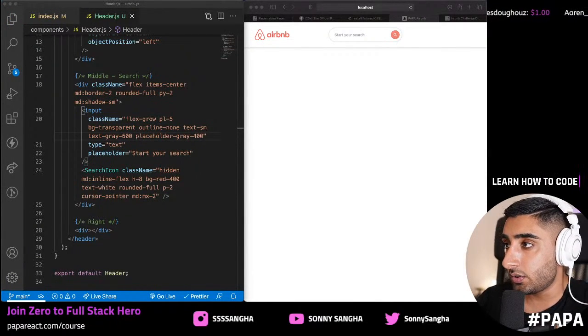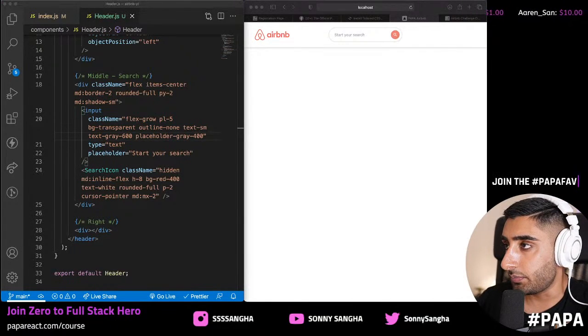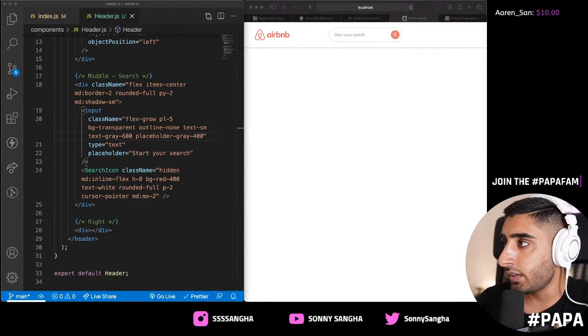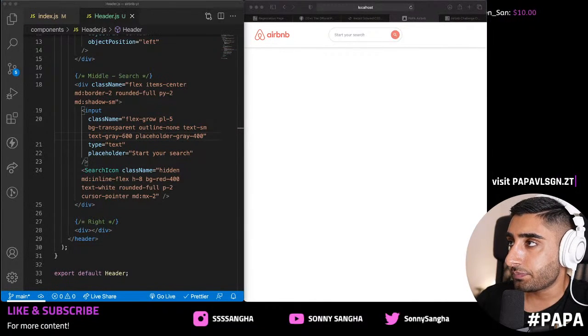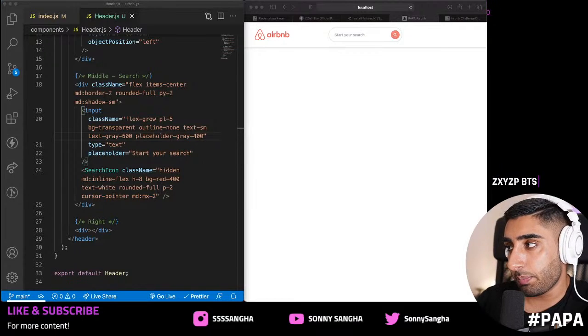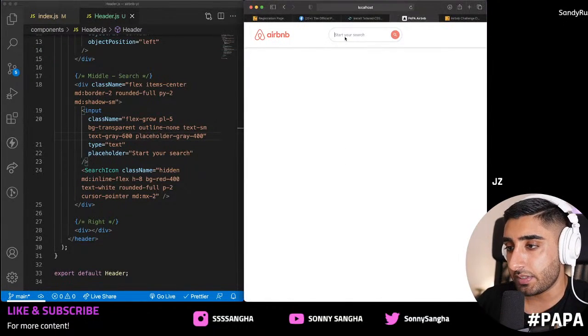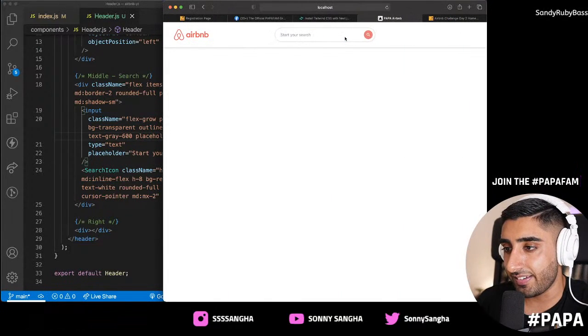Now, in order to do that, actually, we need to add in, no, we don't. We're good. Yeah, placeholder 400. Nice. So at this point, I think we're pretty much done with that. So we have everything being responsive. It looks pretty nice. And yeah, so we're done with the section here. This is looking pretty good.